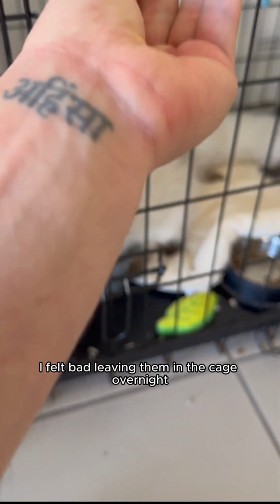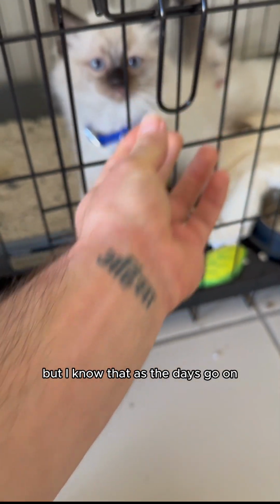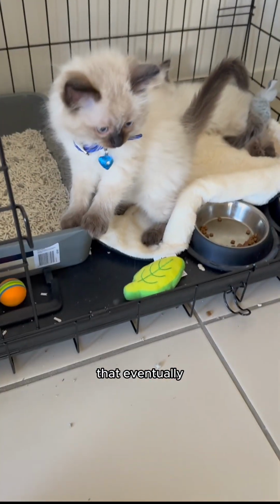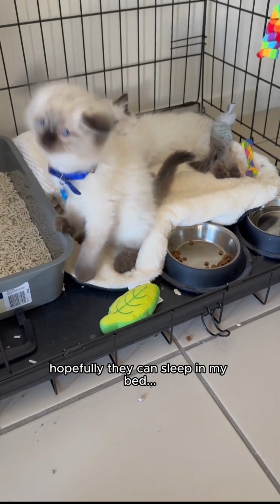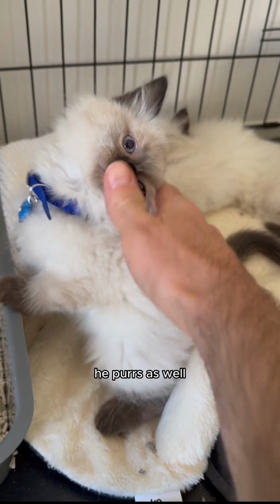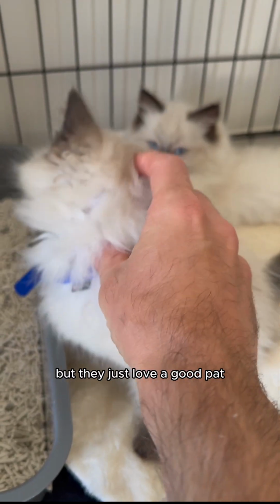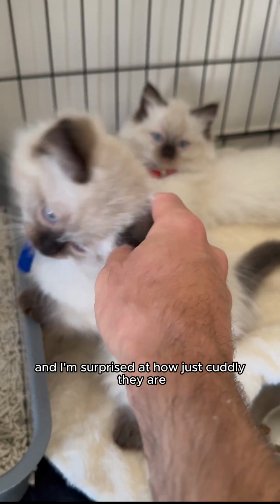I felt bad leaving them in the cage overnight, but I know that as the days go on, they trust me more, I can trust them more, they're more comfortable, that eventually, hopefully, they can sleep in my bed. Now when I start to pat him, he purrs as well, which is incredible, and same with Sweetie, but they just love a good pat, and I'm surprised at how just cuddly they are.